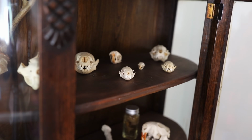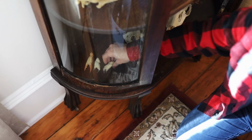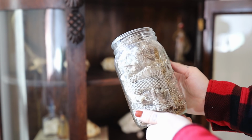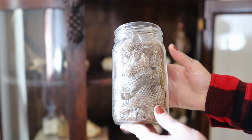I don't like that. I kind of like doing the little groupings. The hardest thing about doing one of these sorts of videos is that although I want to share my process, I don't have a process. I kind of just throw stuff in a cabinet and just keep moving it and moving it and moving it until it looks good. I have a jar of snake skins from the rat snakes that live in our attic.